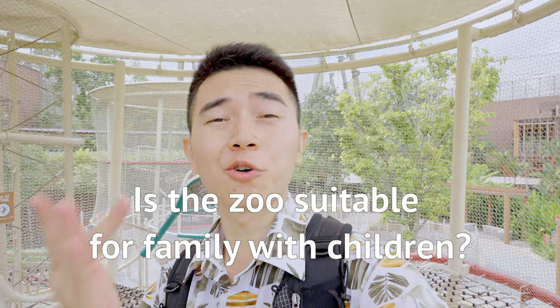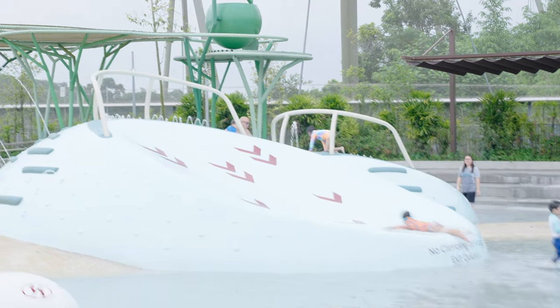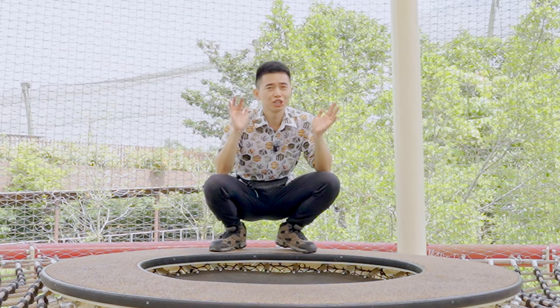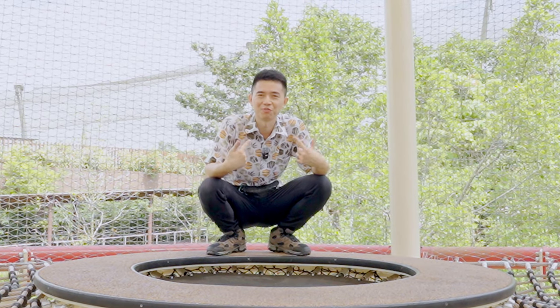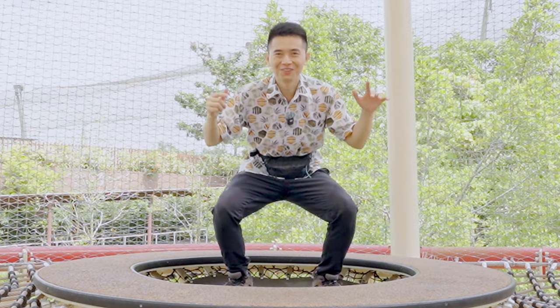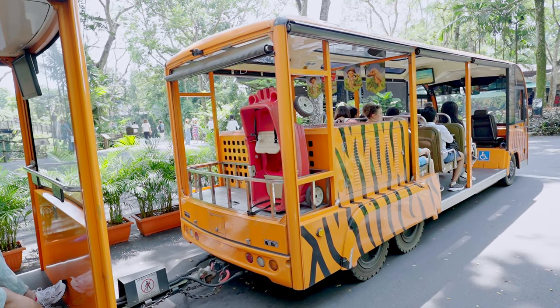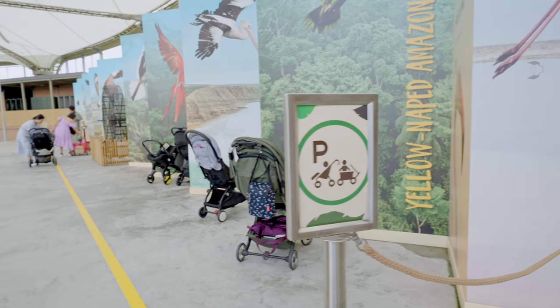Is the zoo suitable for family with children? Yes, very suitable. In Bird Paradise, your children can even have fun without meeting any birds. There's a high element, treetop themed playground with trampolines. It looks really fun, even for me. Most of the pathways are also very wide, very easy to push your strollers on. If you're taking the trams, don't worry, you can fold up your strollers and put it at a good space at the back. And at the show areas, there are dedicated parking areas for your strollers.